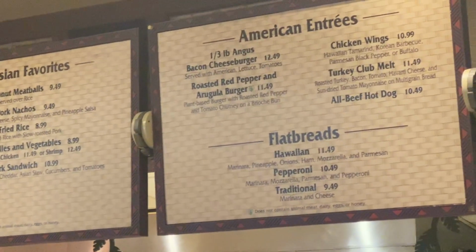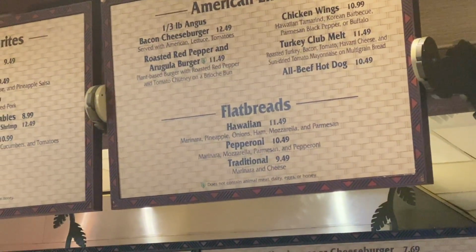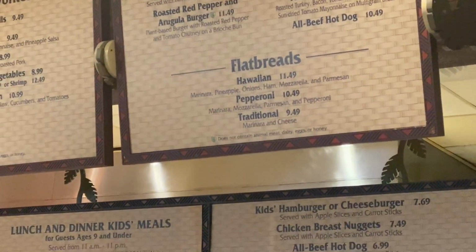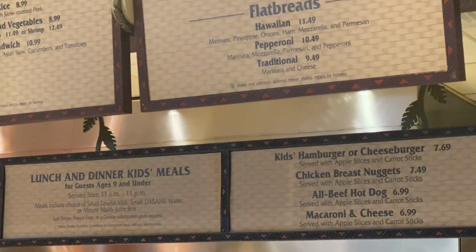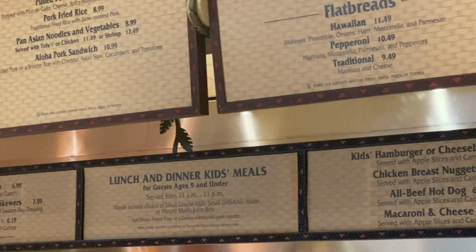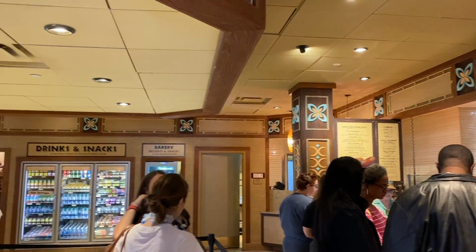They've also got some burgers, wings, flatbreads, including a Hawaiian, which has pineapple on it, which, if you're going to put pineapple on pizza, this is the place. And then for the kids, they've got a little bit more of your traditional stuff. Cheeseburgers, chicken nuggets, hot dogs. So it's a good mix of a little something unusual as well as some standard classics.